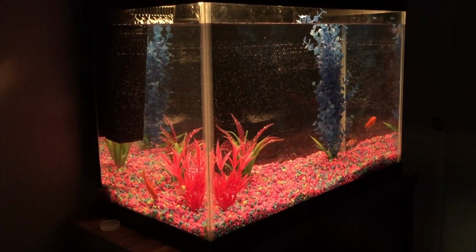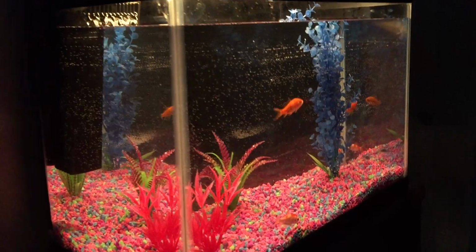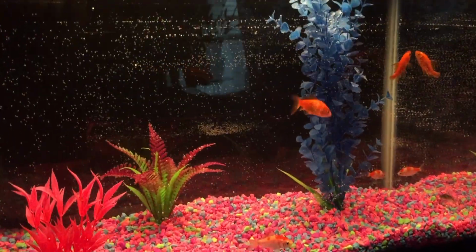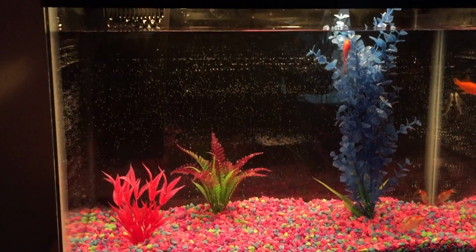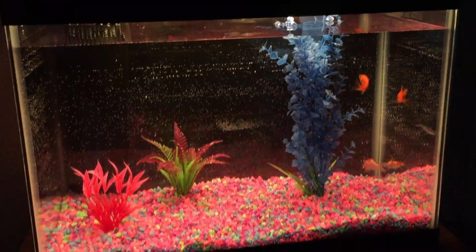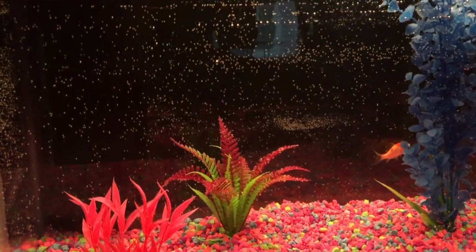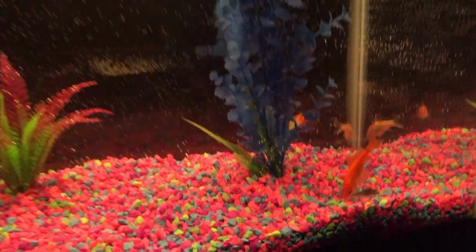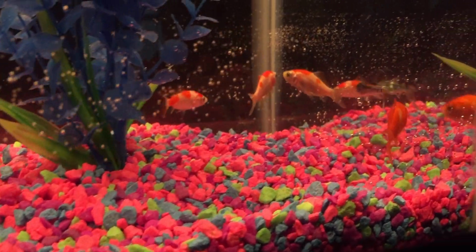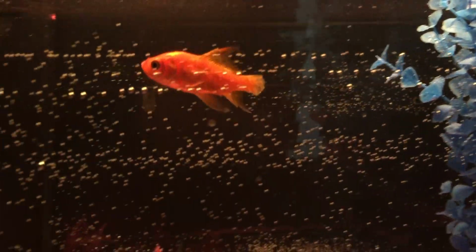I had to do an upgrade. The little bitty bowl we had just wasn't enough for these guys. To get them a little more living space, I just put them in. They seem nice and happy. A lot of bubbles on the glass, but that's because the water's new. But that's okay because that helps keep oxygen in the water for the fish to breathe. So, this is our new aquarium.